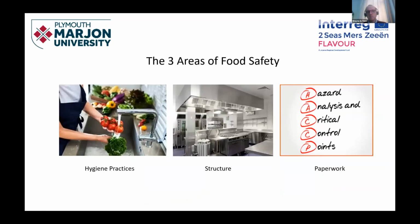So the 3 areas of food safety. When you get inspected by your local authority environmental health officer, they're going to be looking at mainly 3 areas. And if you can manage these 3 areas, then you can manage those 4 food safety hazards effectively that we've spoken about. So the first area is hygiene practices, and then structure, and then paperwork.